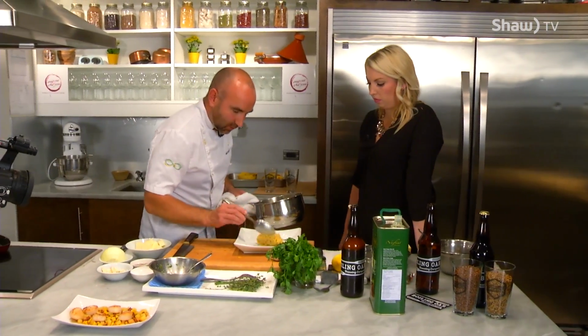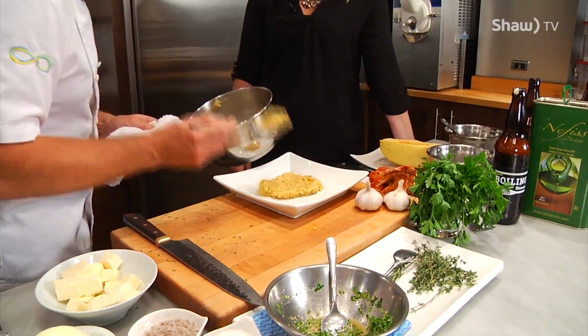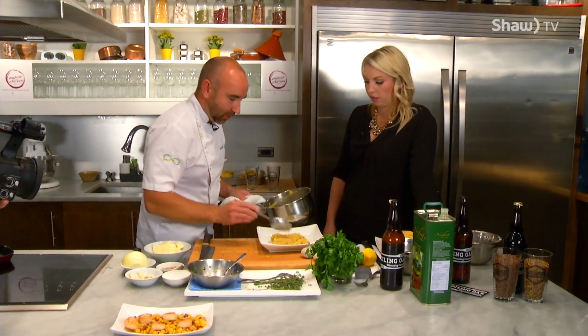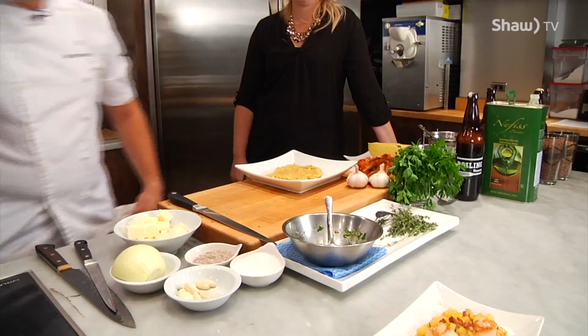So just a little bit of the squash there. Cooking at home, lovely, simple, simple, simple. And this squash can definitely be cooked ahead of time and just warmed up when your guests arrive. Exactly. Who wants to be a slave to the kitchen when you're having a dinner party?